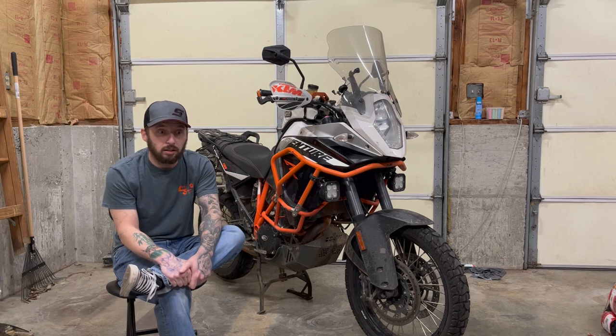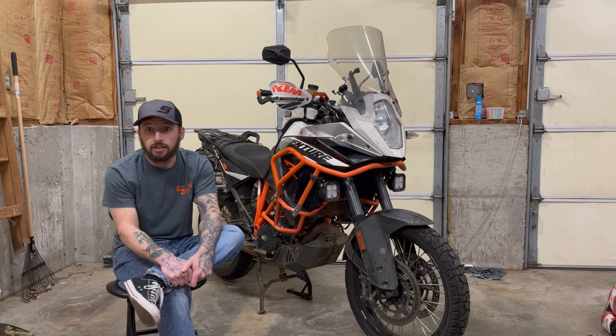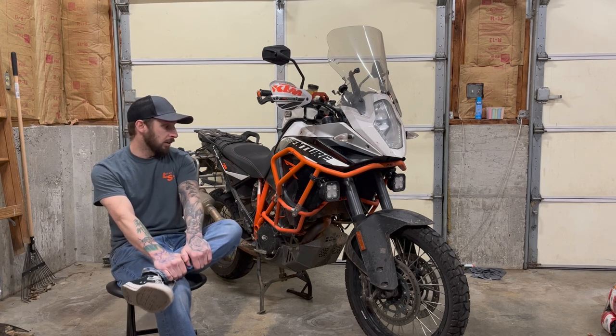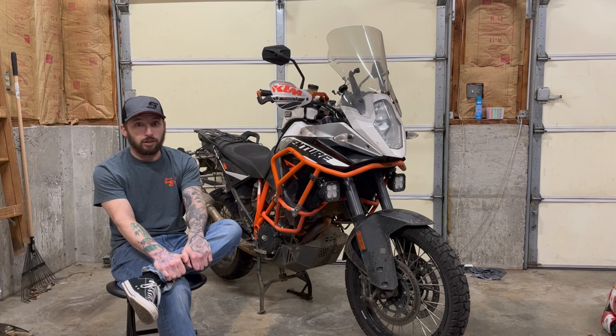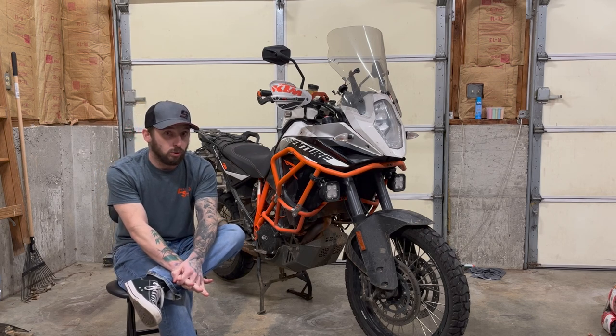But comparing this bike to every other bike, if you want to go out and do wheelies, just kind of goof off, flick it around like a dirt bike off-road, this is the bike to get. There's a couple reasons why I feel that way, and I'll explain some of the pros and some of the cons of this bike.